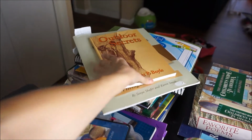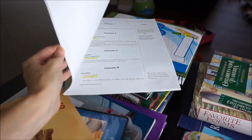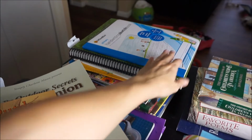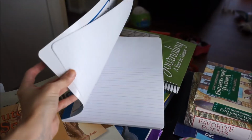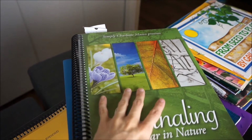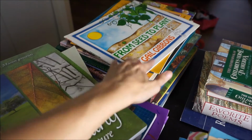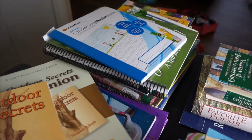And then the last one over here is our science. So this year for science, we are doing Outdoor Secrets. So this companion is the actual lesson plans. These are stories. And then, in addition, you have your kids' nature notebook. So we just have one of these handwriting sketchbooks. It's like their nature notebook. We have this journaling, A Year in Nature. They recommend that each person has their own, but we're using one just as a family. And then these are all of the added books to read that go along with the topics in the Outdoor Secrets. So that's our science.